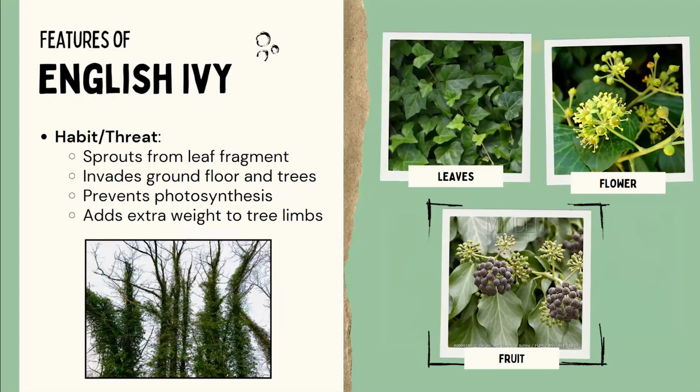Another common one is English ivy, and most people know what this one is. You can often find this plant still in the gardening section at Lowe's, which is surprising because it is invasive, and I'm not sure if most people know not to plant it outside.